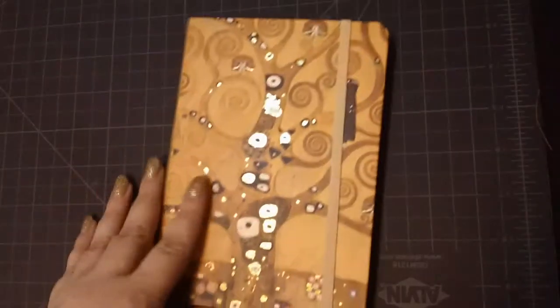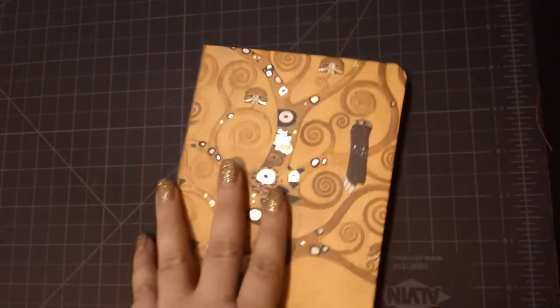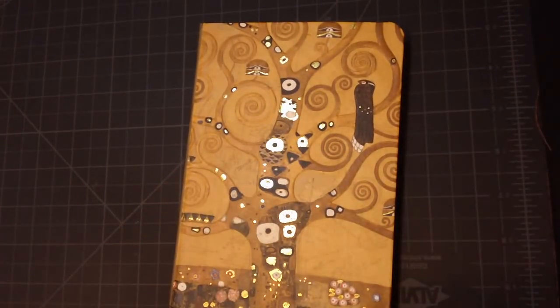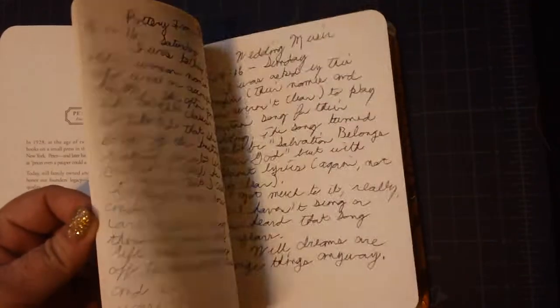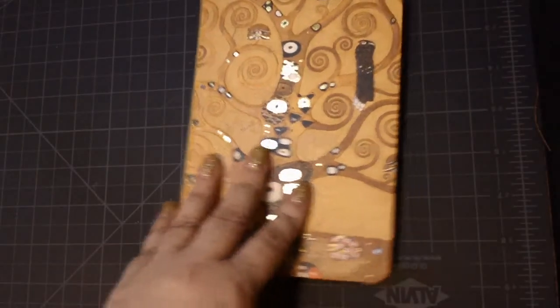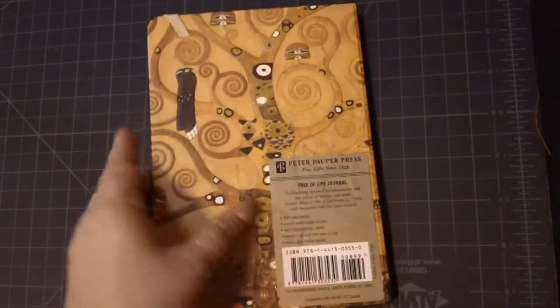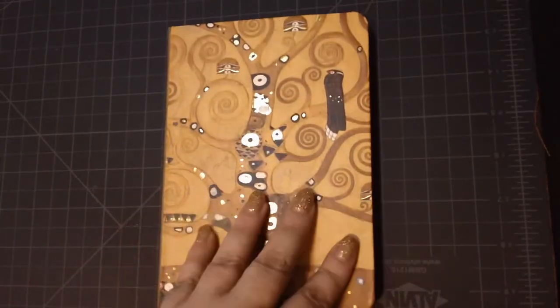This little journal here is my dream journal. I need to write in this one a bit more often. I kind of got out of the habit of writing in this one, but as often as I can, well, I shouldn't say that because I need to be a little bit better about that. But I try to write my dreams in this one. I've got a few pages in. I don't have very much in it right now, but when I remember the dreams, I will write them in there because I want to try to get myself where I can lucid dream. So this is the Tree of Life journal from Peter Popper Press. So I need to get better about writing in this one a lot more often, when I have dreams and stuff.